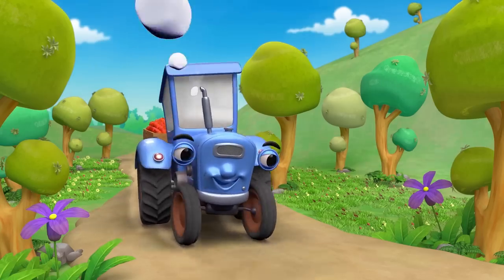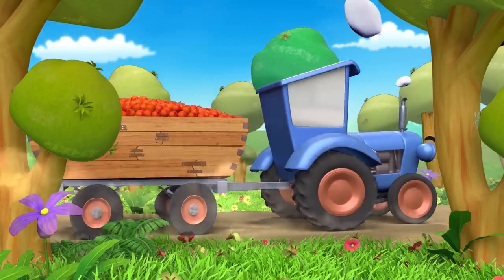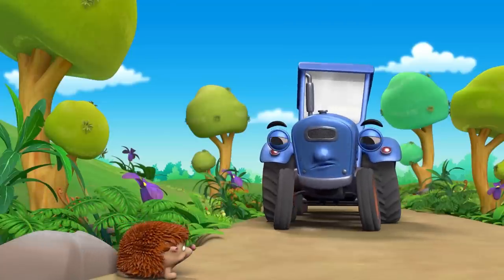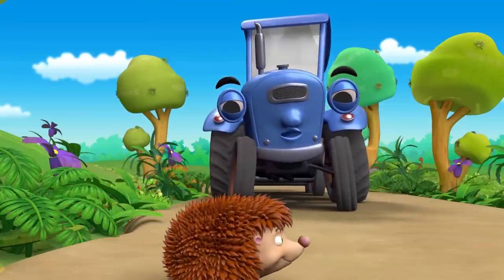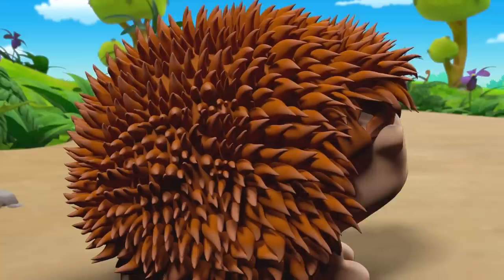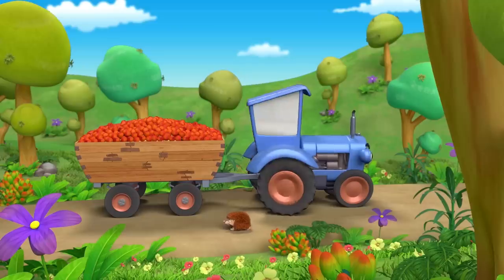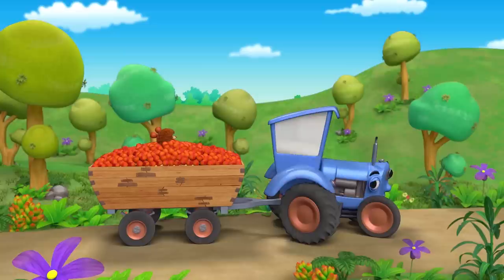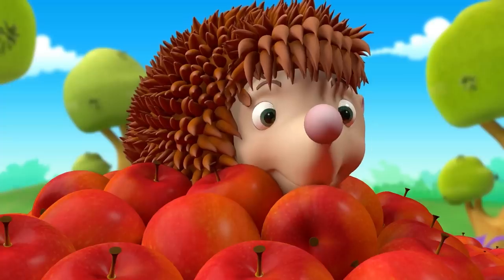Big blue tractor left the farm with apples for the store. And on his way he met someone he never saw before. He is prickly, he is small, he rolls up into a ball. He'd eat apples every day, can you guess his name? A hedgehog!